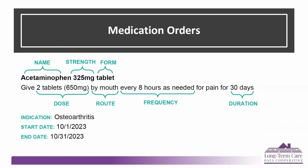Just to say a little bit more about both of these domains. So first, medication orders. I think the key point here is that we have on the screen a typical example of a medication order. Each one of these pieces of the order is a discrete field in the data. So it's not like you're getting a big block of free text that has all of this information in it. There's a variable field for the medication name, a variable field for the medication strength, for the dose, for the route, for the frequency, etc. And then additionally, you'll have start dates, you'll have end dates. So lots of granularity within the medication orders that can be leveraged to understand medication use in nursing homes.